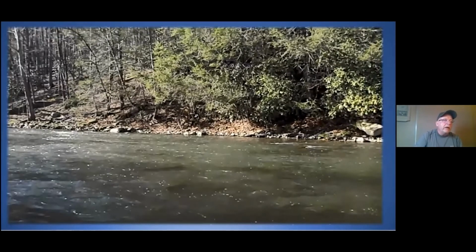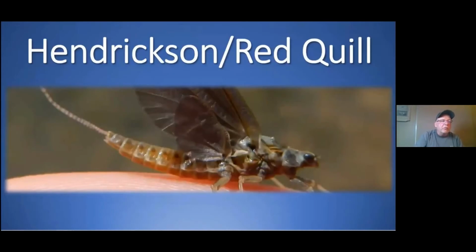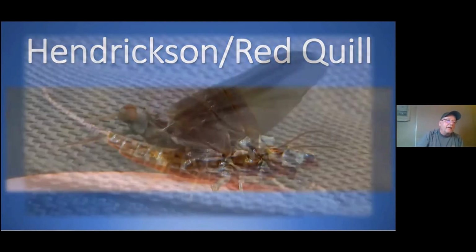So, the Hendrickson and the red quill, that's another one of my favorite hatches, only because it's the first big mayfly that starts to come off. And the big fish will come up. They're coming up, they're looking for food. They had a long winter. Sometimes the fish you catch in April, they're a little skinny because they've been fighting high water and not eating as much. But they fatten up quick.